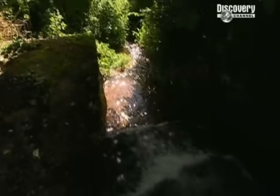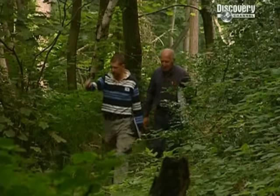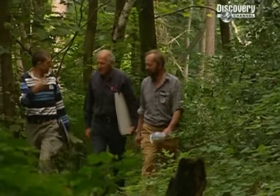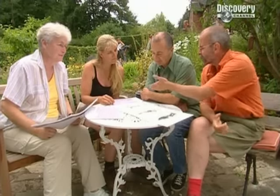The streams in the valley here would have been channeled into the site to drive a water wheel which powered the furnace bellows. Stuart's investigating how it was done. The discoveries we've been making have inspired the owner of Furnace Cottage, artist Rob Chapman, to take up his brushes.